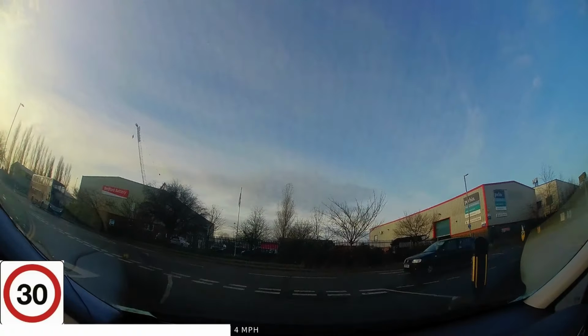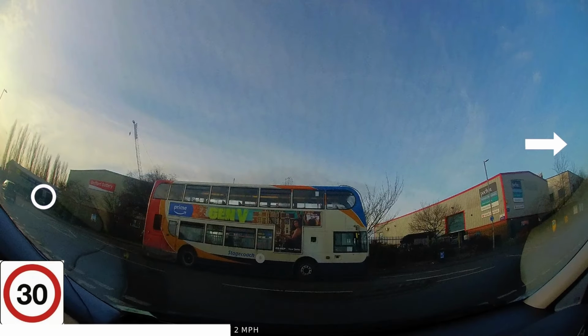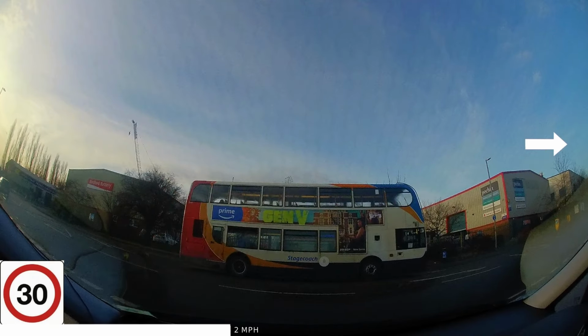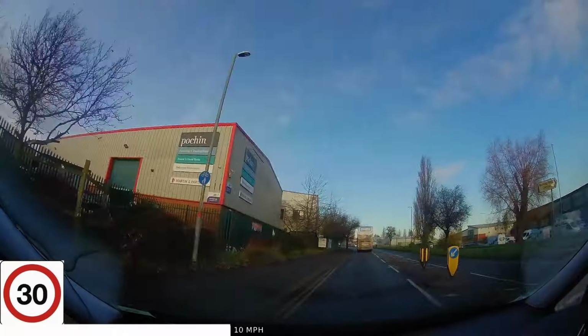Now, turning onto the main road, looking both sides, but also this junction here for vehicles pulling out that we may have to wait for, as we would have to have enough time not just to pull out, but to get up to speed as well.